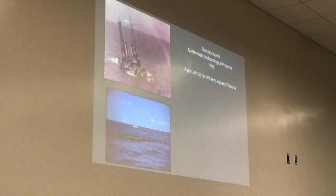You can see photos of her sinking here. You can see the white sandy beaches in the background. Today, if you go out to Massachusetts at low tide, you'll see this. These are the two gun turrets sticking just so above the water.